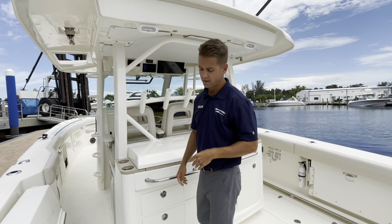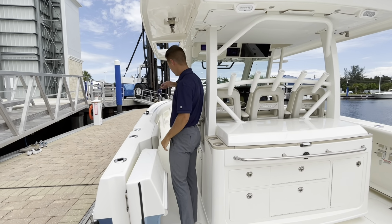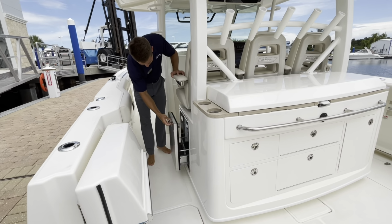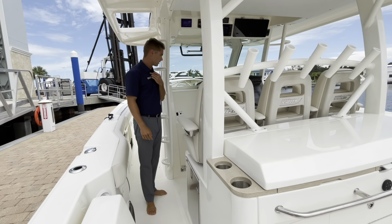So now let's make our way to the helm. Just want to point out how wide you have of a walkway, just so you're not bumping into anything. Lots of coverage from the hard top. And I want to point out, it's got a nice size fridge on it, right here on this port side. So come on and take a look at the helm.